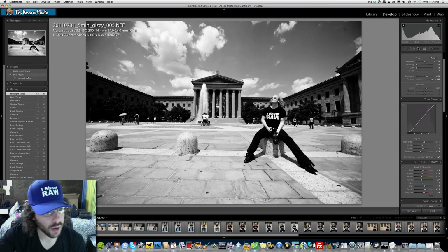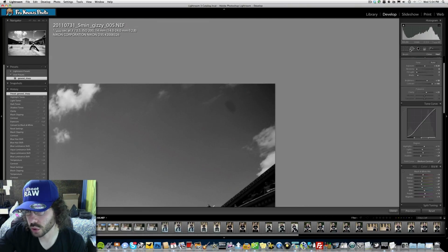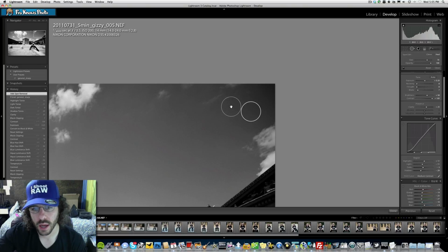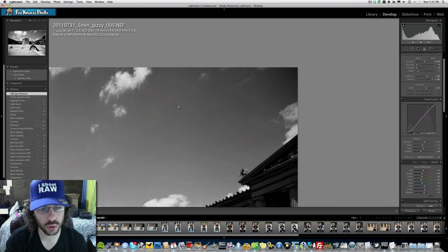There's Gizzy. I've got my general sharpening, but I also notice up in here, major dust. I click over here on, what do they call this? The healing brush, spot removal brush. And I'm scrolling up with my mouse to allow me to select a larger area. I click on it. The sky next to it doesn't have anything in it, and then it blends the sky. And I don't have to go into Photoshop.